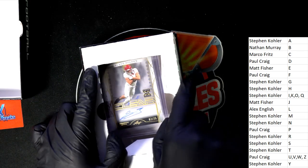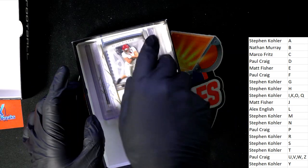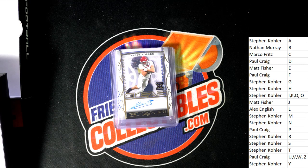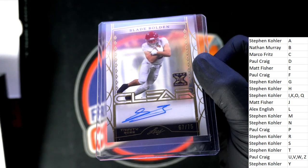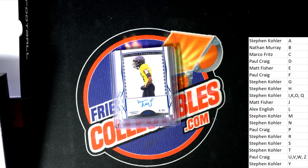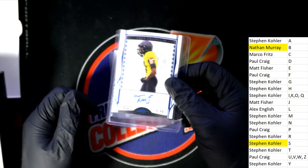Blake Bolden. Blake Bolden. This one is numbered 67 of 75. That one's for you, Nathan. Paul, there you go, my man. You've got an autograph out of here, and it is a Troy Franklin. 4 of 49, Franklin.